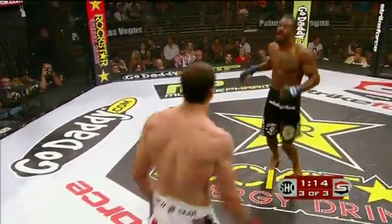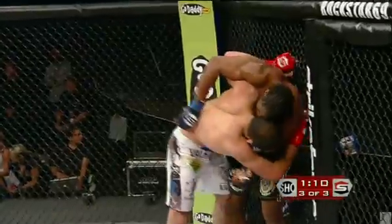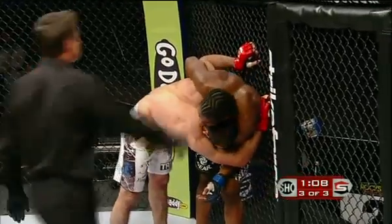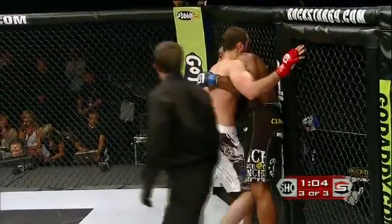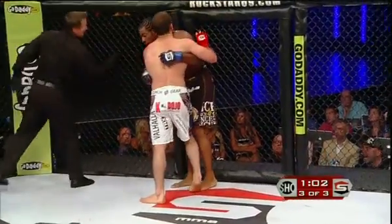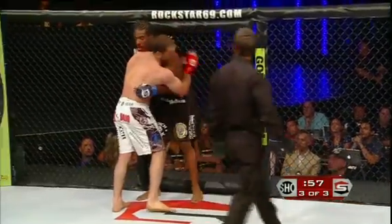Yeah. Amagov has got a huge overhand right, and it ain't pretty, but it gets the job done. Jumping knee by Stallings. Now he finds himself back against the fence. Referee Mazzagatti warning Amagov not to hold on to the fence. Final minute of the fight.